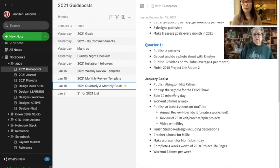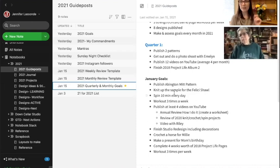And is there a reason that you call them goals as opposed to like January tasks or January things to do? I think for me, the word goals has a bit more of an importance or an oomph to it. Like, some of these are tasks, right? Like, I'm going to spend 10 minutes every day, or I'm going to work out. Like, that's a task you can check off. But some things will end up being a little bit more of a bigger project. So it's not just a thing.